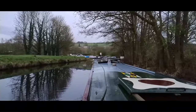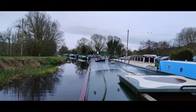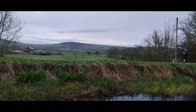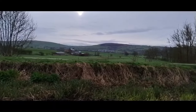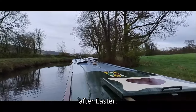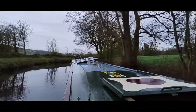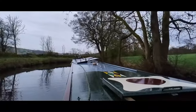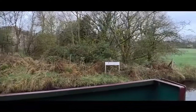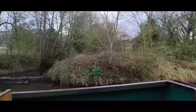Tunnels are not my favourite thing to do, but it's got to be done. Once again, it continues to be beautiful countryside. So it's a quiet time at the moment, and we're immediately after Easter. Hardly any other boats about at all. So we've just gone across the Lancashire-Yorkshire border, we're now into Lancashire. Bye-bye Yorkshire.